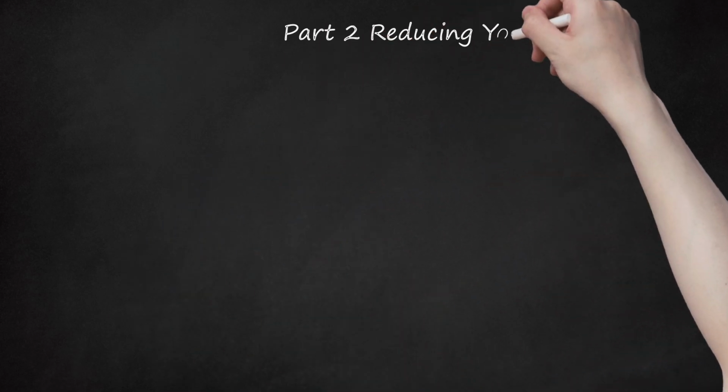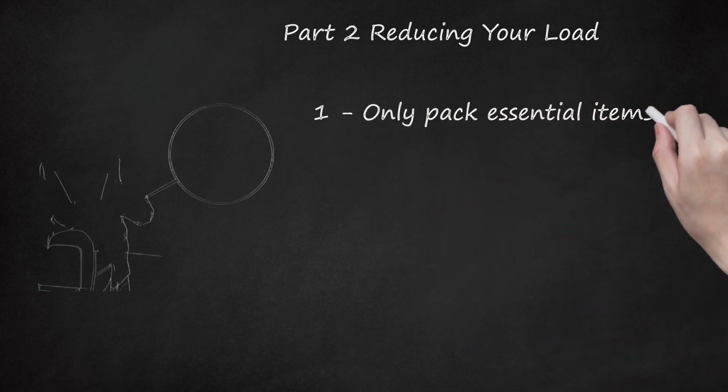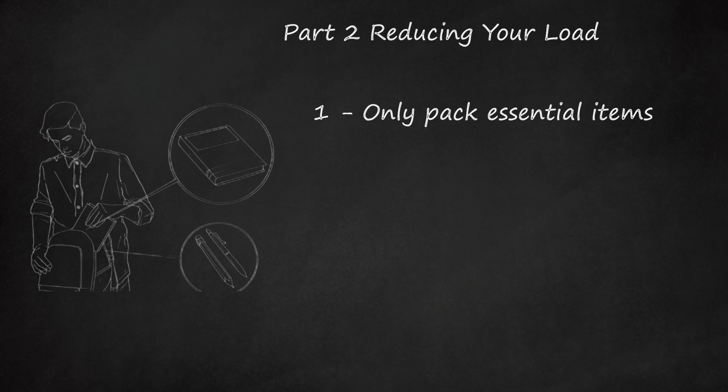Part 2. Reducing your load. 1. Only pack essential items. You may have several things which would be fun to have with you all day, but not so fun to carry around. Think of school like a hiking trip when you pack. Only take the things you are really going to need for the day and leave the clutter at home.